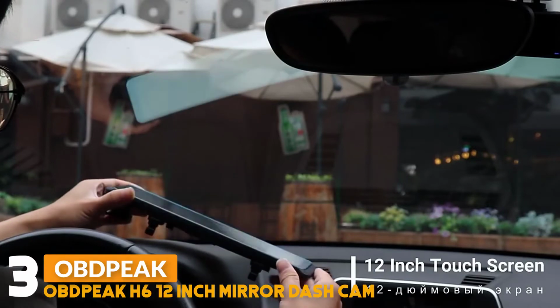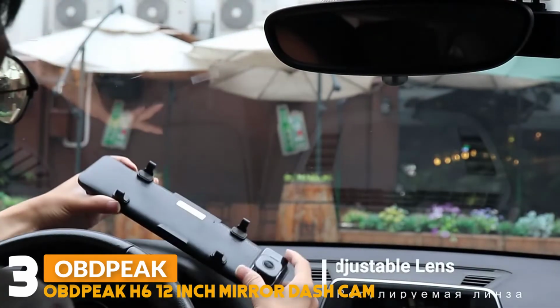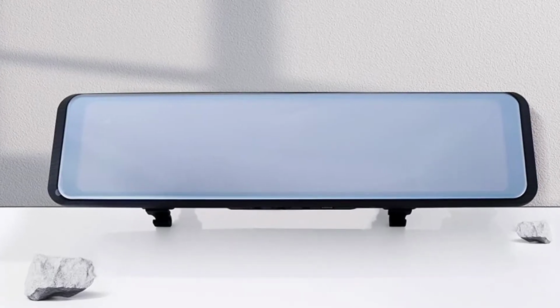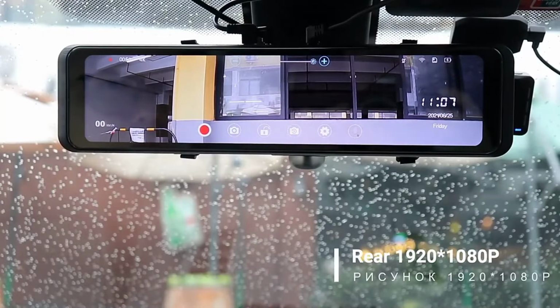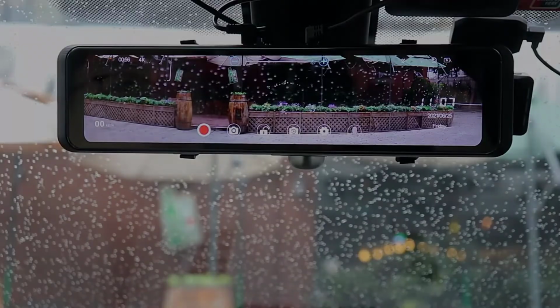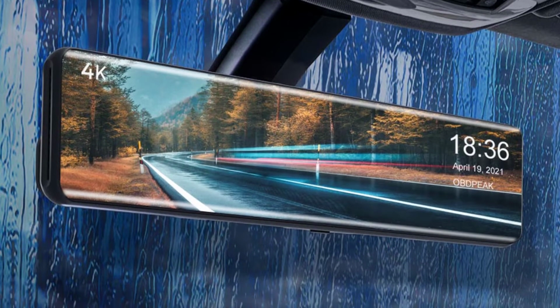Number 3. obpeak H6 12-inch mirror dash cam. The obpeak H6 has a 12-inch large screen for real-time viewing of ultra-high-definition giant screen images. It uses 7 layers of high-quality glass lenses with f1.8 aperture and a Sony IMX415 sensor that processes frames to deliver images with better clarity and vividness. The GPS module of the dual dash camera tracks your vehicle's location, route, and speed on each drive, making it reliable evidence in case of accidents. It is an external GPS module. You can also turn off the GPS function if you need.